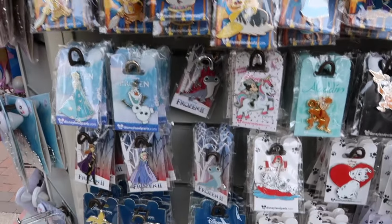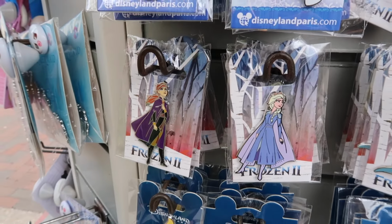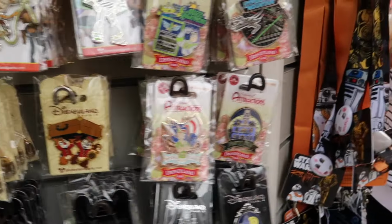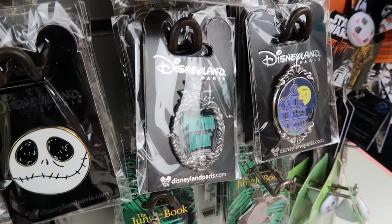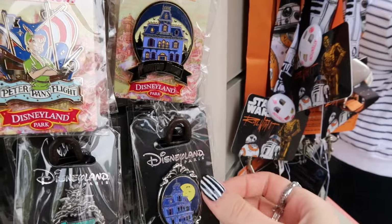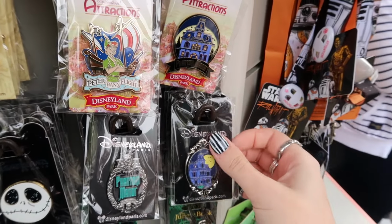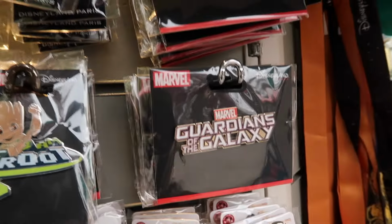Pins at Disneyland Paris, it's so hard not to buy all of them. I'm doing my first purchase of this Anna pin. Also, I'm gonna get this Frozen set and the little fire Bruni. So cute. I also love all the Phantom Manor pins. I love this one. This is gonna be on my list to get, but I do have one of these two at home, but I really cannot remember which one it is, so I'm not going to get one of those. And this one's super cool.